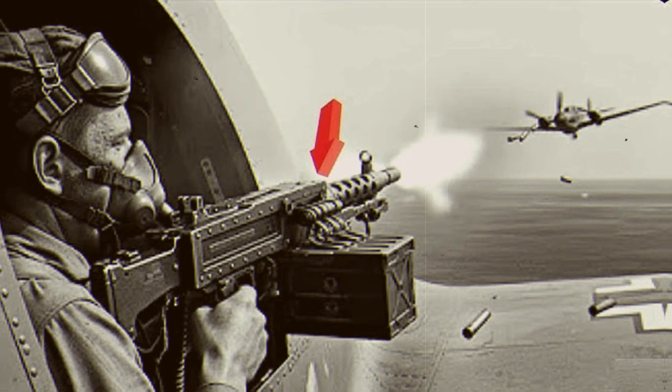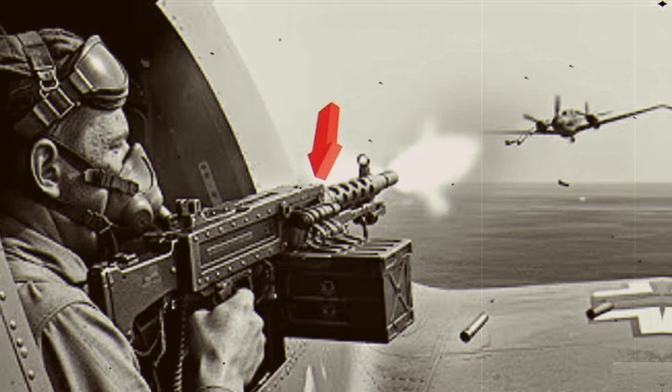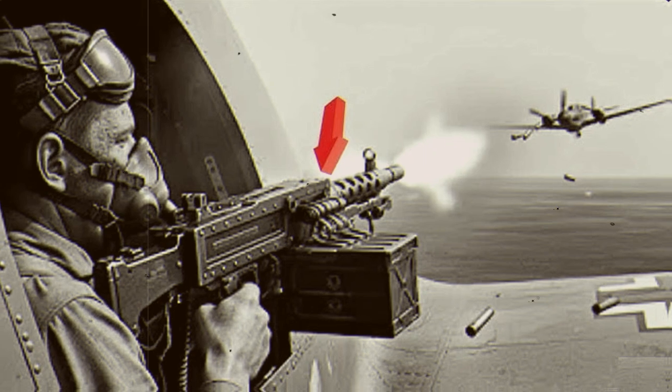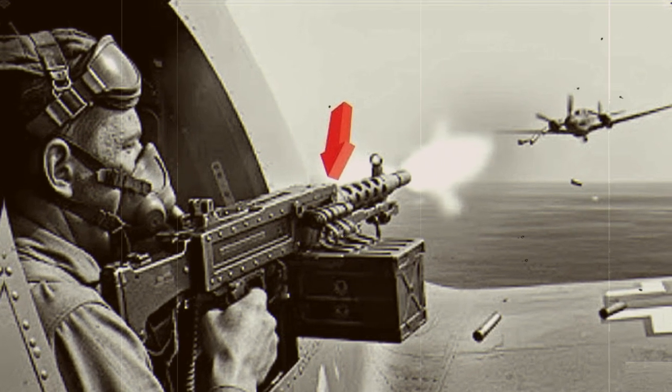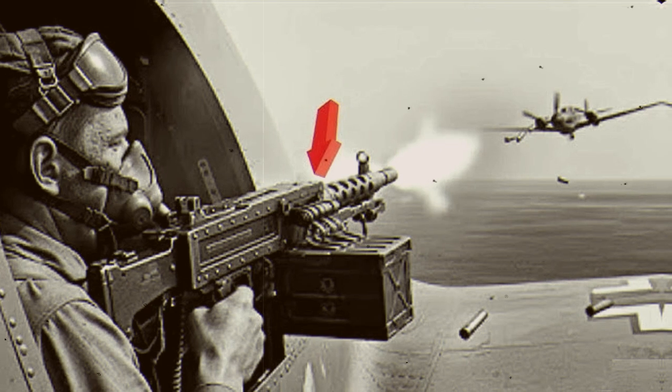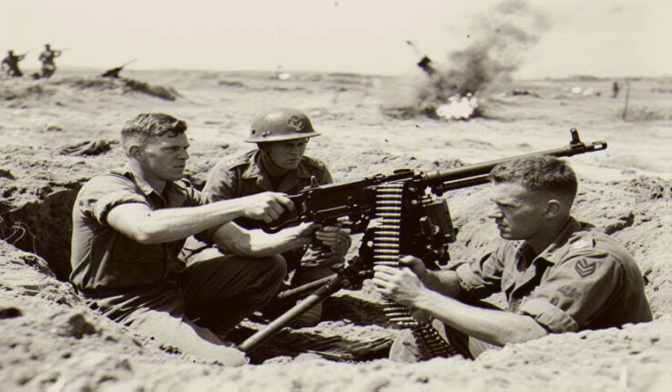Early versions were too stiff, requiring excessive finger pressure that made precise fire control difficult. Later versions were too light, creating the risk of accidental discharge. The final design used a carefully calculated spring tension that provided positive trigger feel without excessive pressure.